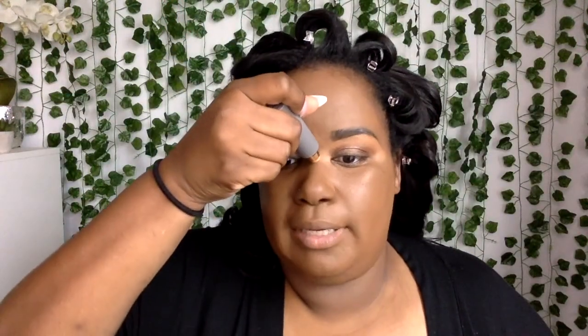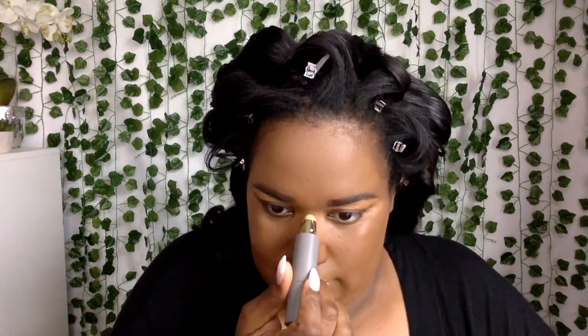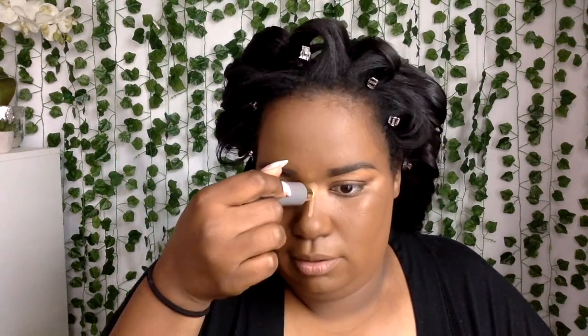I'm going to just try a little bit down the bridge of my nose here. Just a little something. Like, it's not too bright. Like, look, it's perfect. So I'm just going to do a little something right there. Down the bridge of my nose and the corner of my eyes, because I want to brighten that up. Merit, these sticks are great.